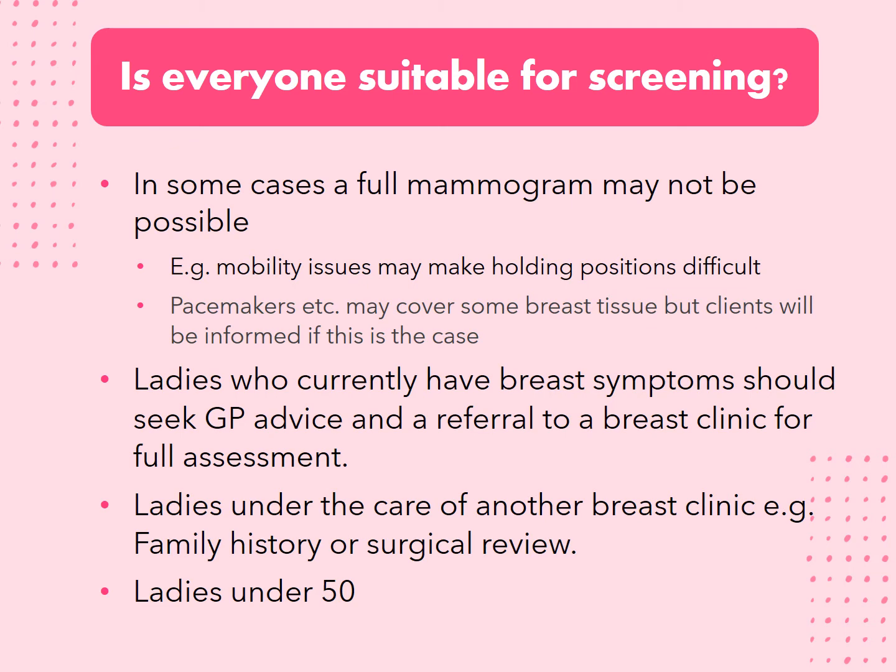If you currently have worries or concerns about your breasts, you should seek GP advice and a referral to the breast clinic for a full assessment. We often get ladies who come to us to say that they've had a worry on their breast for quite a while and they knew that their screening appointment was coming up, so they just waited and they were going to tell us. We will record that information.